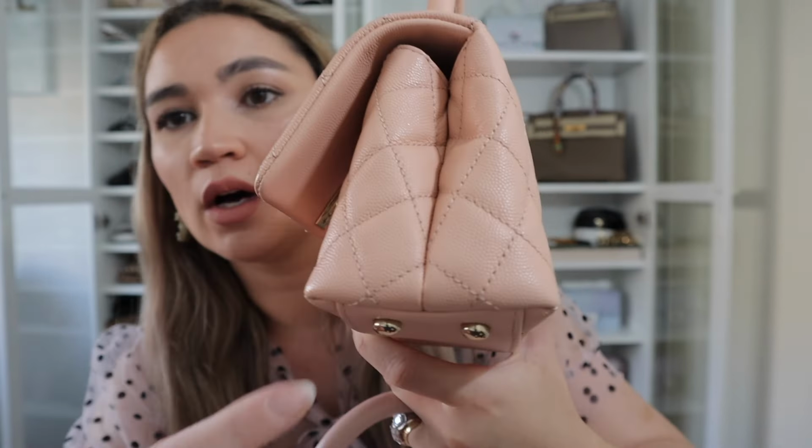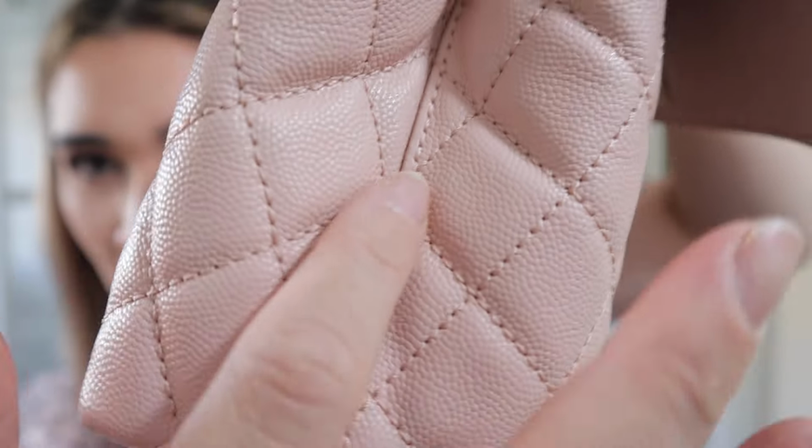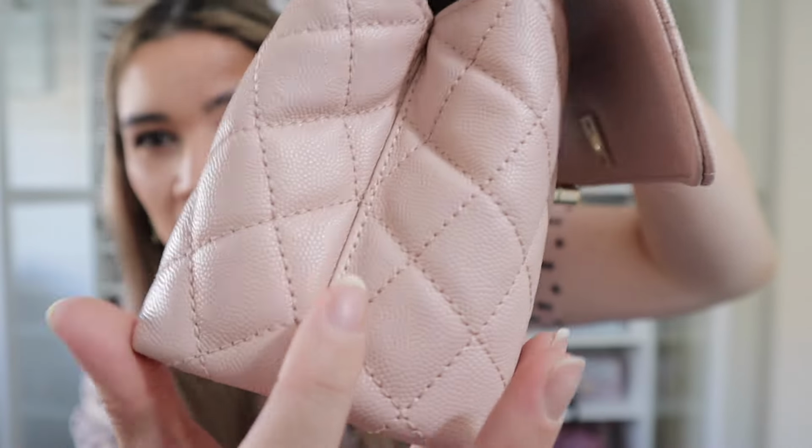Even on the sides, see how it folds in, but on this one it's got a stitch here rather than being folded in. So yeah, I don't know why they did that. Maybe it's to support the structure a bit more, because I've seen that sometimes the older Coco handles got a bit of a crushed look, and then they creased a lot up around there. Maybe that's why they changed it.